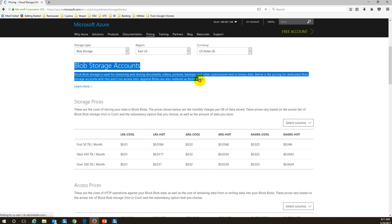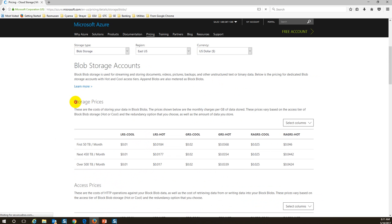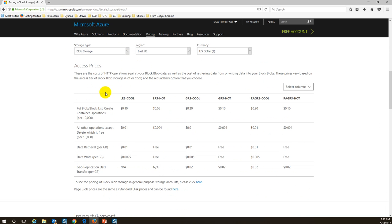So this is your blob storage. These are the storage prices that you have to pay for the cool, depending upon if you are going to archive the data, then store it into the cool. If you are going to access the data more frequently, then store it into the hot. So depending upon your prices as well as the region as well as the storage type, your price is gonna be completely different.